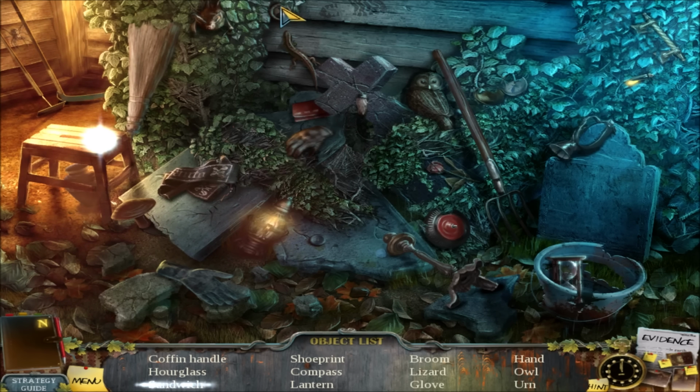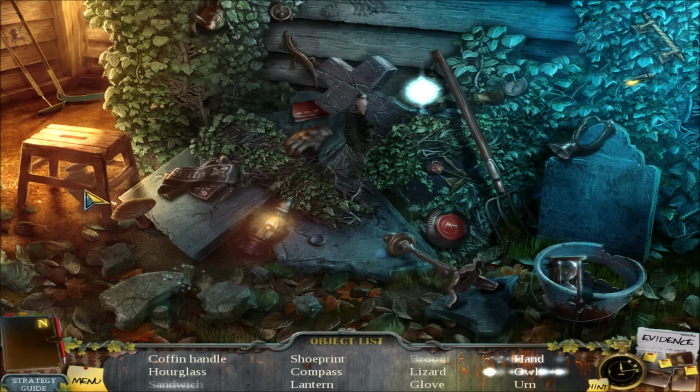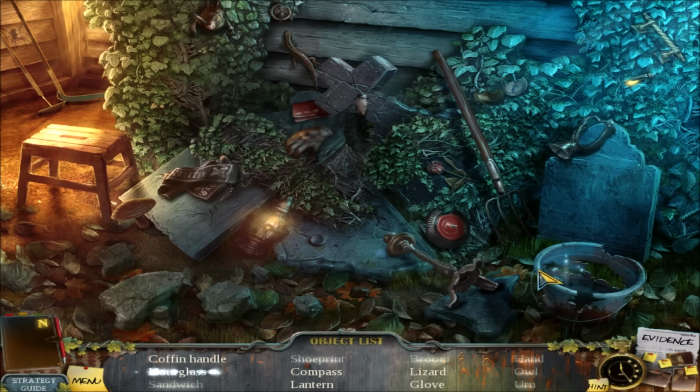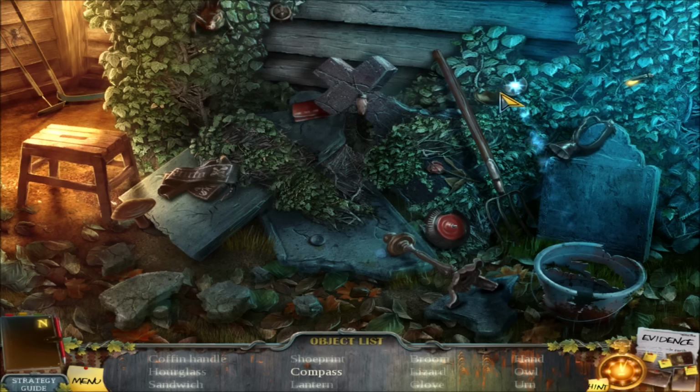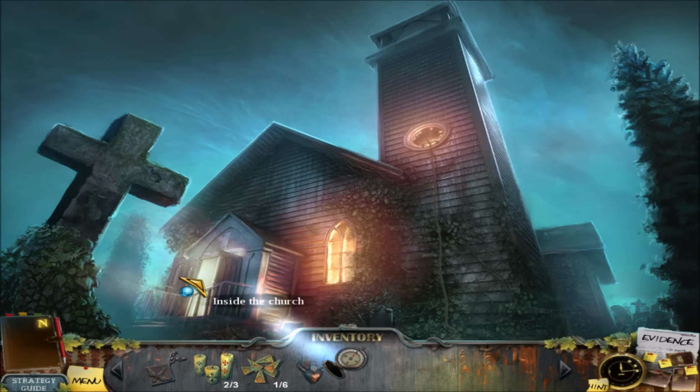Let's find the compass. We have an owl, and an owl, an urn, a shoe print, hourglass, lantern, lizard, glove. I still need the compass. The coffin handle. Where is that compass? It's the very important compass that I need. Right there. So before I use the compass, I want to check in on the church.